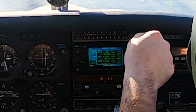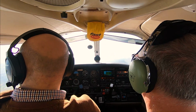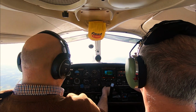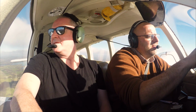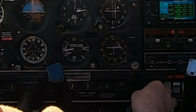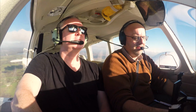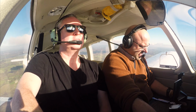So at the minute, I'm tracking this beacon down on the south coast. 21 miles down there to that beacon. We'll be there in 10 minutes. Okay, so fuel pump on. We'll switch tanks now to the right-hand tank. We are now on the right-hand tank. We've still got fuel pressure. Radios are tuned and identified. Engine temperatures and pressures are in the green.